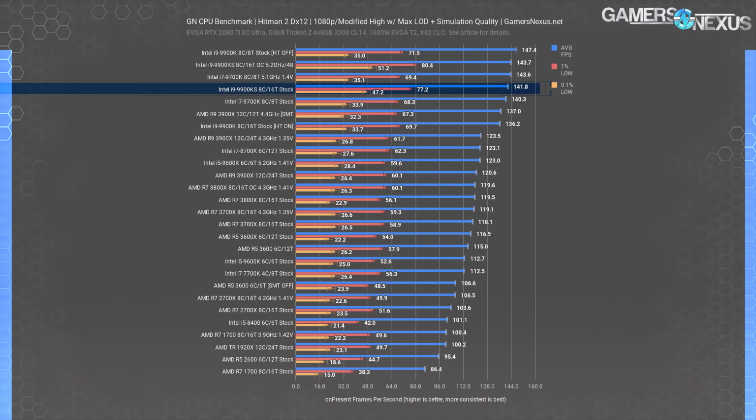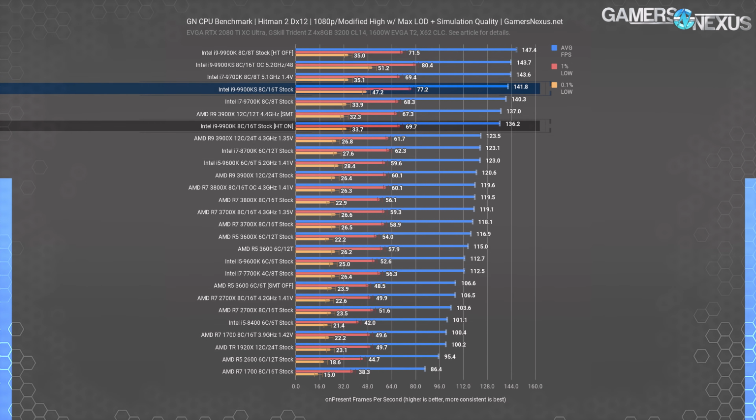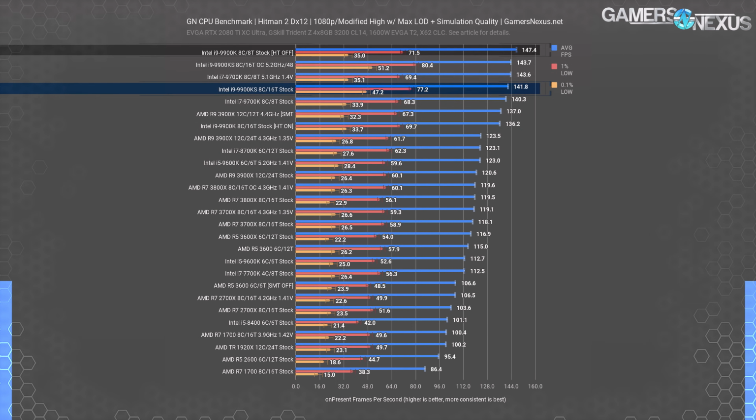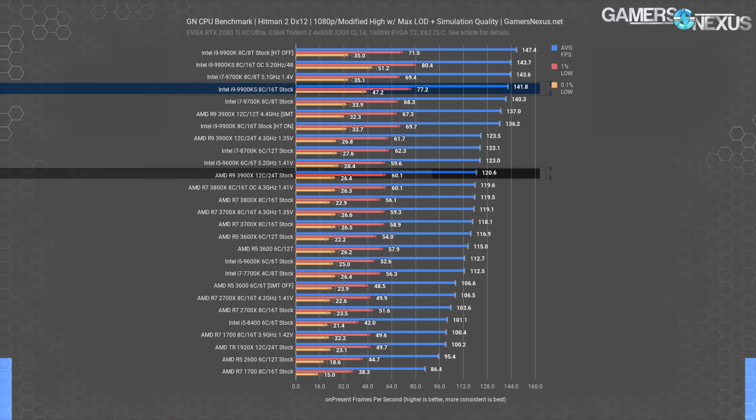The 9900KS stock runs at 142 FPS average out of the box, with lows at 77 and 47, 1% and 0.1% lows respectively. This puts the KS at 4% over the K stock CPU with hyperthreading on. Overclocking the KS puts it to 144 FPS average, about a 5% gain for the increase in all-core frequency and uncore, although the latter does little for frame rate. The 9900K hyperthreading disabled result helps demonstrate that we still have headroom before hitting GPU limitations. As for the R9-3900X, the stock result runs at 121 FPS average, allowing the 9900KS a lead of about 17.6% over the R9-3900X on this workload.